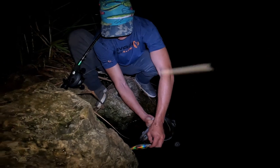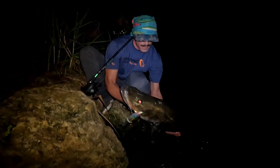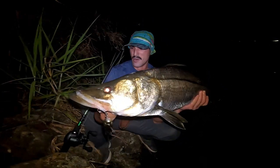Oh my god, dude. This is a stud. Holy moly, this is a giant. Oh my God, another one on the freaking 10-inch Papa Pete. This one is gonna be another freaking moose. Holy cow. All right, so we're out here again, and this one is definitely bigger than the last one. Oh my God.